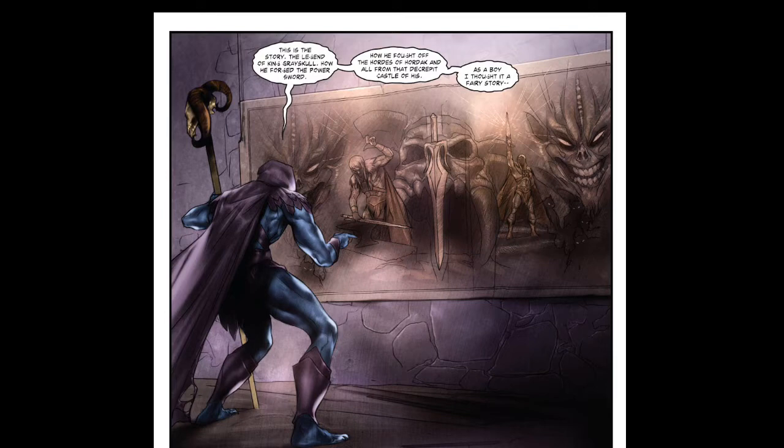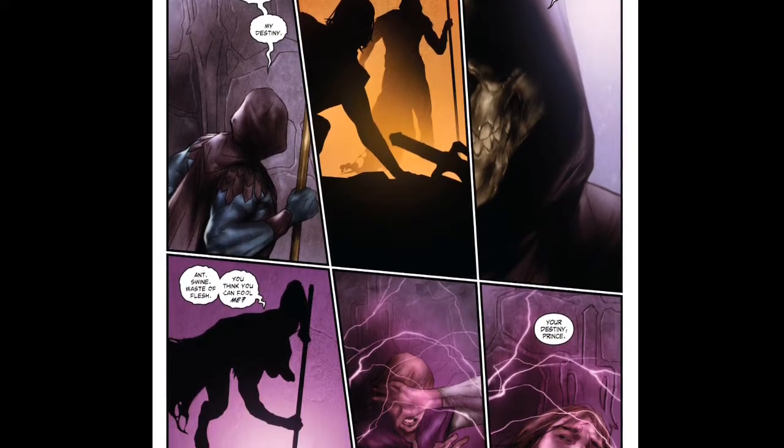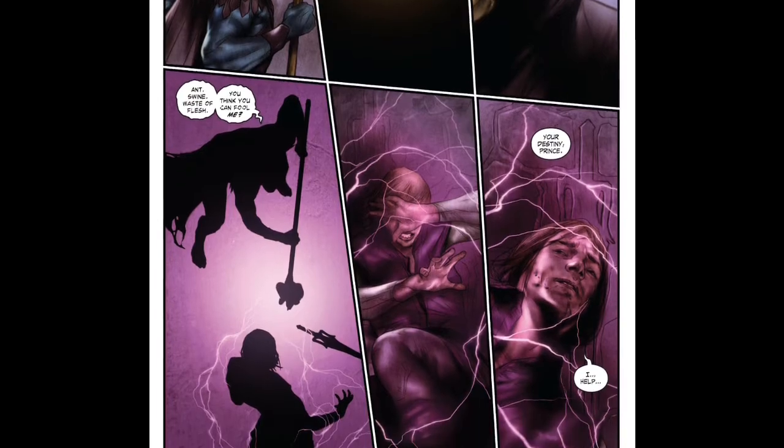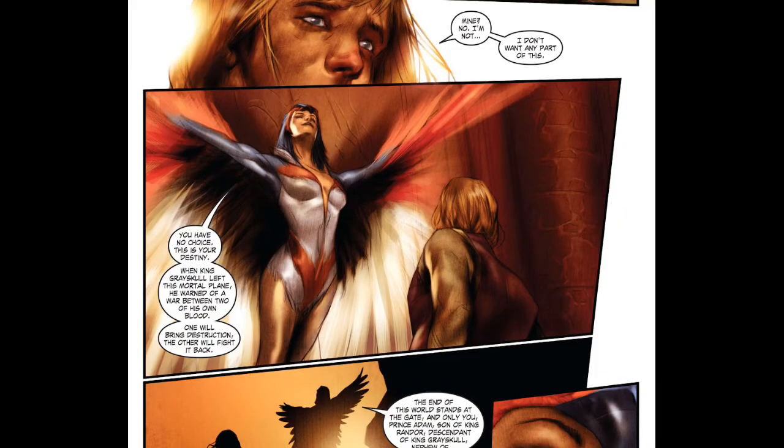But then it's at this moment where Skeletor finally realizes something he was so blinded to back when he was Skeletor. The tapestry that showed the legend of King Grayskull, how he fought off the hordes of Hordak and forged the sword. And that's when they realized the sword is in the tapestry. Then as he's about ready to take it, and Adam tries to come for his weapon, Skeletor zaps him. And then Adam gets a vision from the sorceress.